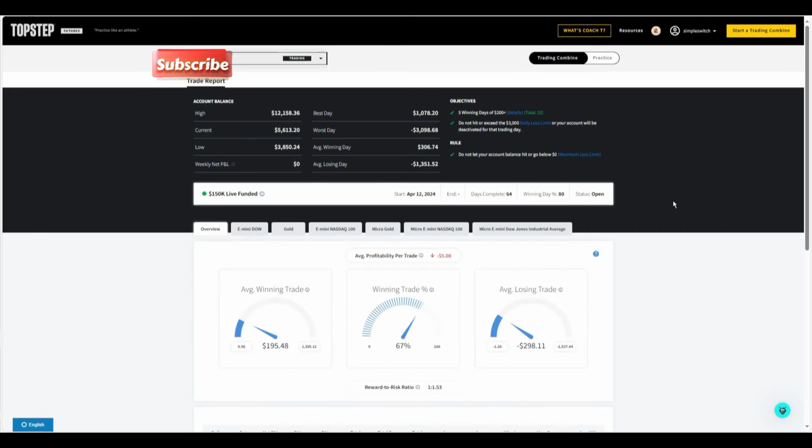Slowly getting there. All right, so here we are with the live account. So 80% winning now and 64 days complete trading. Average, let's go to the mini Dow, which is what I'm trading right now. Average win is $200. Average losing $319. Again, that's a bit skewed because some of my winners are really small when I just move my stop to break even plus a few dollars. 68% winning trades. All right, everybody. Hopefully we'll make some money today. See you on the next trade.